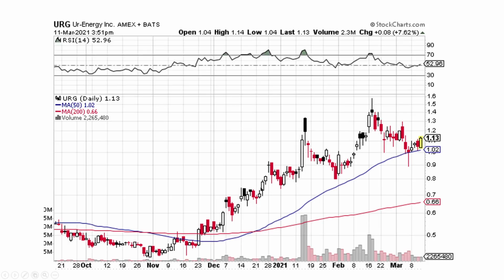URG, same exact kind of setup. I'm going from back here. You pull up, sideways pullback. You pull up, kind of this sideways pullback here. We've got a bullish engulfing. I'd say, if you like URG, not a bad time to be entering it. That's where I would enter.